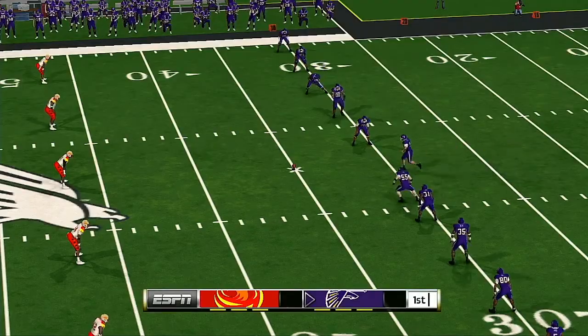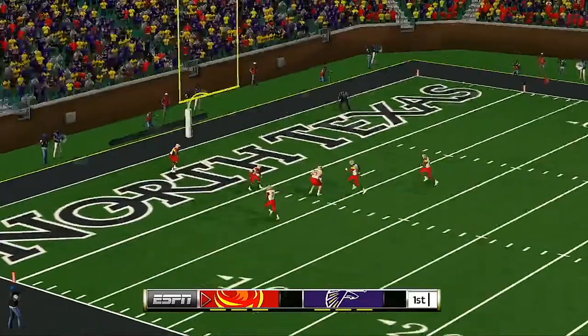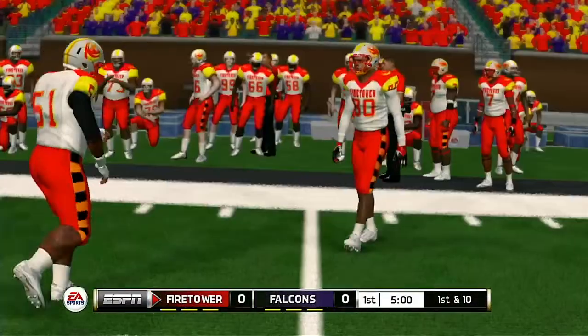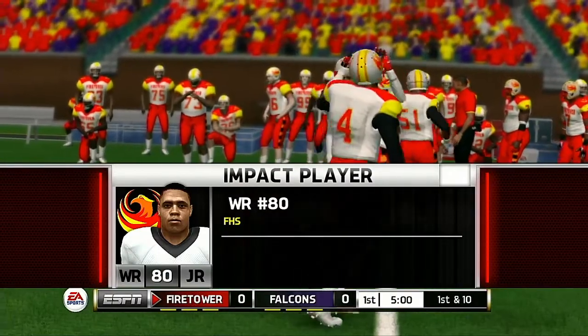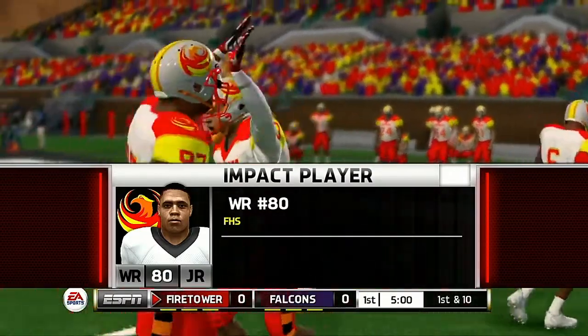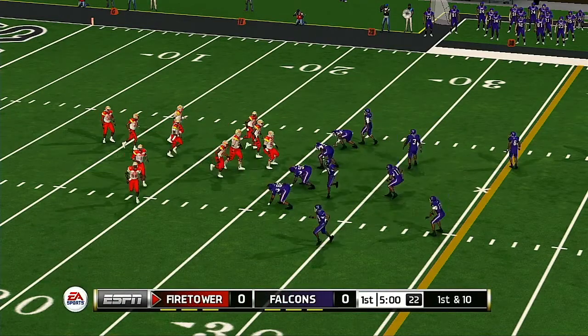We'll see how this game plays out as they get ready for the opening kickoff. Excellent kick. This one's going to be down in the end zone for a touchback. So let's see what the offense can do as they come out onto the field.